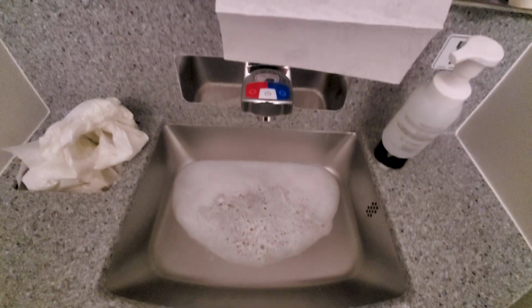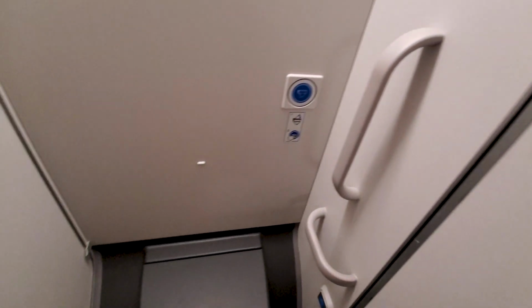Here's a little tour of the bathroom. Your pretty average bathroom on an airline. Of course, it was really messy and gross.